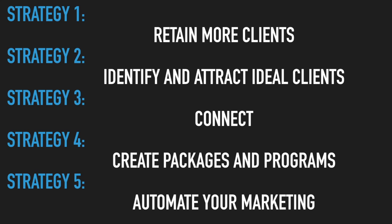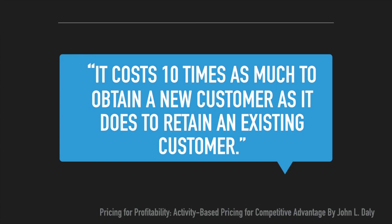So let's take a look at clients. It costs 10 times as much to get a new client as it does to retain an old client. You guys know marketing is expensive, right? One time I figured it out, it cost us about $300 to get a new patient. That's how much it costs. So it'd take a couple of visits before you'd make a profit on someone.